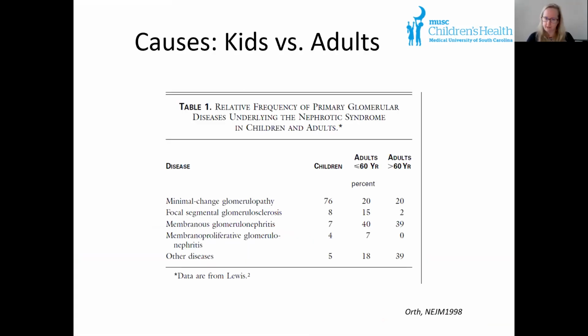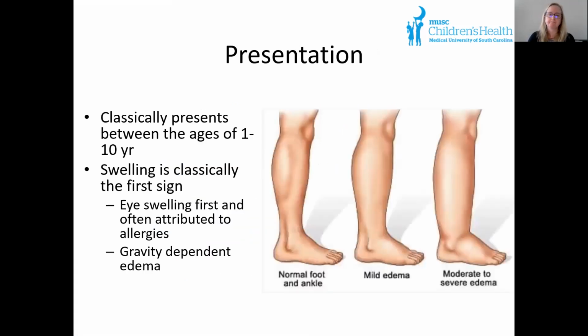So when you look at nephrotic syndrome in kids and adults, it's 2 completely different diseases. In children, 76% of the cases are, or at least start off as minimal change, whereas in adults, less than 60, it's only 20%, and more than 60, it's only 20%. The second most common in kids would be FSGS, whereas in adults, less than 60 years old, it only makes up about 15%. And then membranous is by far the most common diagnosis in adults, but it's very rare in children.